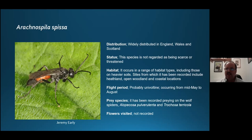It's a medium-sized group of species. This is one of the largest, about 10 millimetres long. The female doesn't have the tarsal comb, so it has to use existing burrows to make its nest. This species in particular will often attack spiders in their own nest burrows.